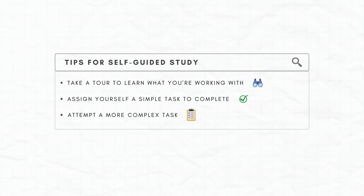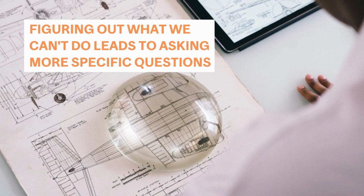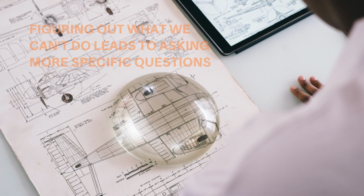If you reach a point where you can't do something, don't get discouraged. Becoming aware of what we don't know leads us to ask more specific questions in our search for answers on how to do new things.